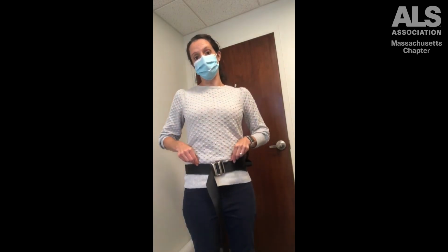If you have the gait belt below the feeding tube and it slides up, it can definitely catch that tube and pull it out. So definitely talk with your team to figure out the best way for you to use a gait belt, especially if you have a feeding tube. But you want to get it nice and snug.